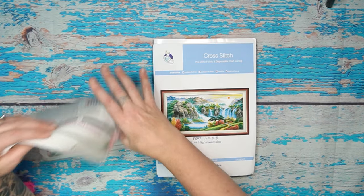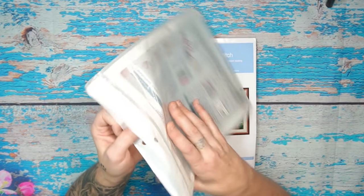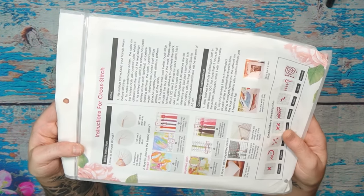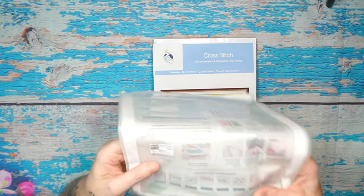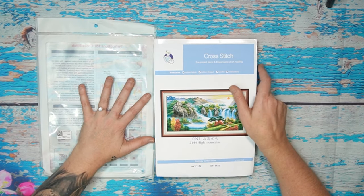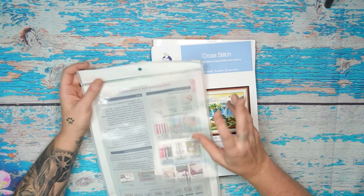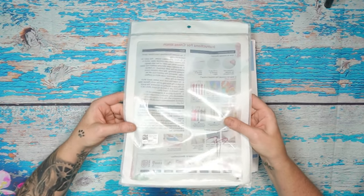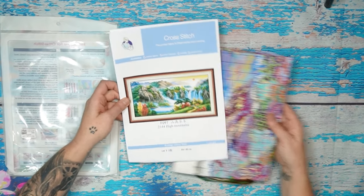So let's go. This is your typical Joy Sunday bag. It's a reusable Ziploc bag with the instructions printed on the back. With the stores that I support, you get this sticker with a barcode with the product number. You get it in front. If you order from AliExpress, it is not like that. But anyway, that is the bags. Awesome. I like the way they pack it. And also remember, when it's a bigger stitch, they do use a plain Ziploc bag, but you still get everything inside.